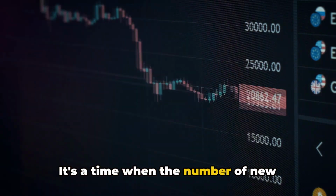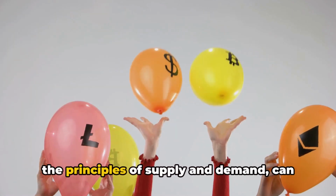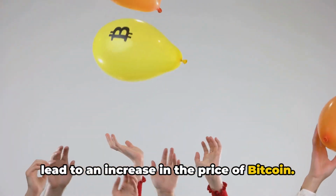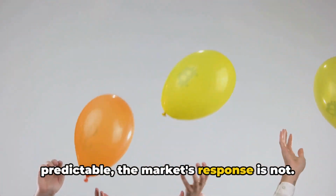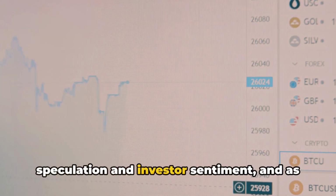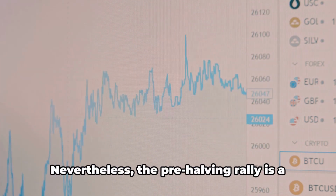It's a time when the number of new Bitcoins produced and earned by miners is cut in half. This reduction in supply, according to the principles of supply and demand, can lead to an increase in the price of Bitcoin. Now, it's important to remember that while the halving event is scheduled and predictable, the market's response is not. The pre-halving rally is a product of speculation and investor sentiment, and as we all know, these can be as volatile as the cryptocurrency market itself.